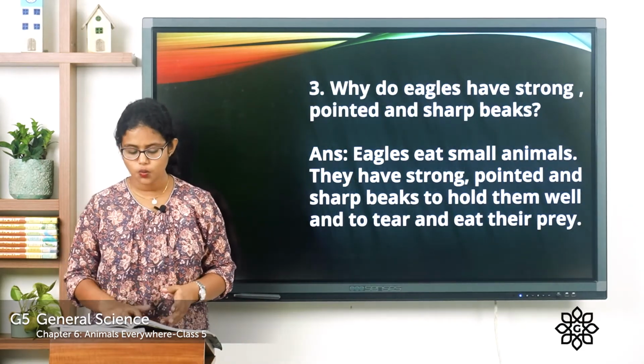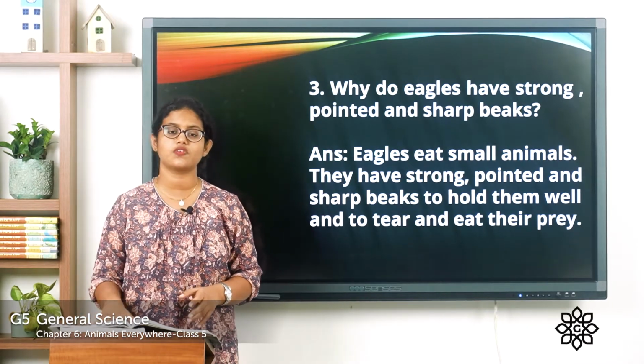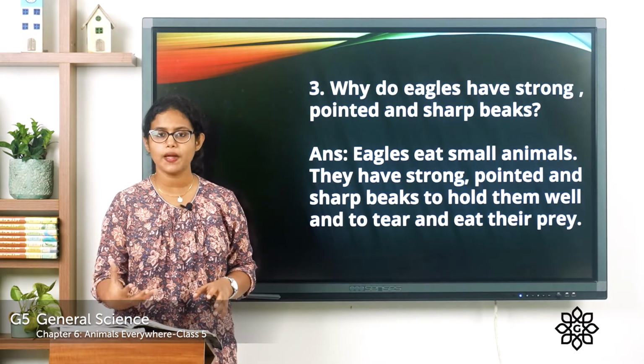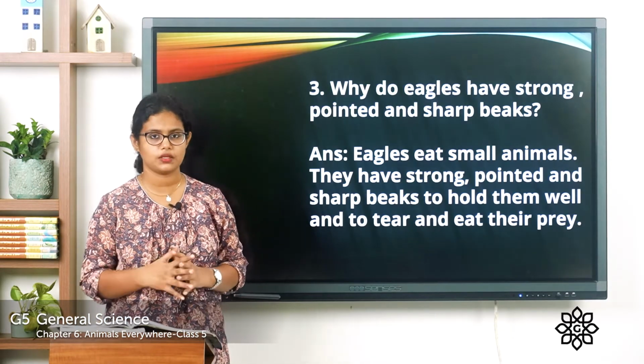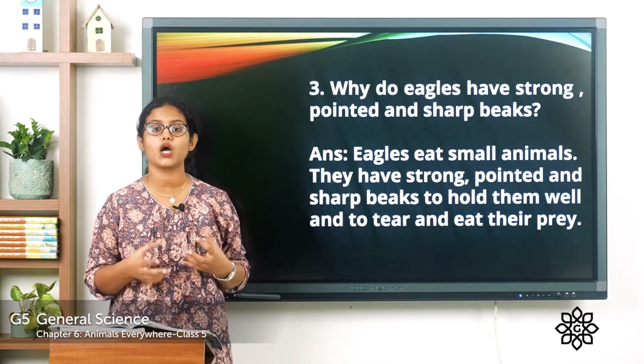Third one, why do eagles have strong, pointed and sharp beaks? So first of all, eagle is a carnivorous animal. It depends on the flesh of other animals. So why does this eagle have a sharp, pointed beak?